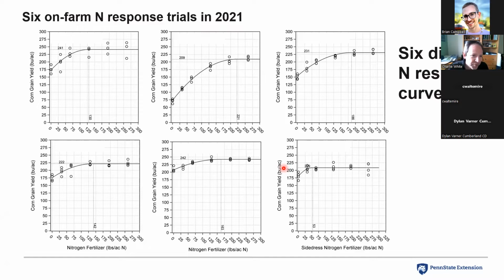This slide shows you from last year, the 2021 growing season, 6 different experimental locations on different farms where we did nitrogen fertilizer response trials, and you see 6 very different response curves, right? They differ in what their yield plateau was and what the nitrogen required to get to that yield plateau is. And the variation in these response curves comes from their cover crop management this year, but also their historical practices, their soil organic matter levels, their manuring history, all of those things. So there really isn't a one-size-fits-all type of recommendation, and these on-farm experiments really confirm that.